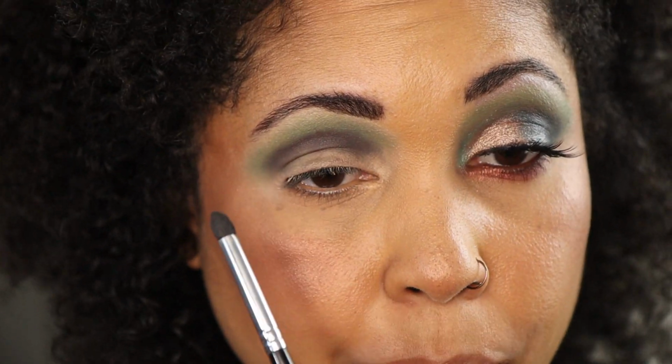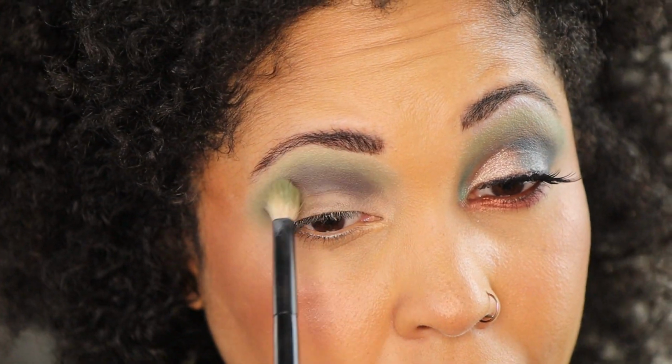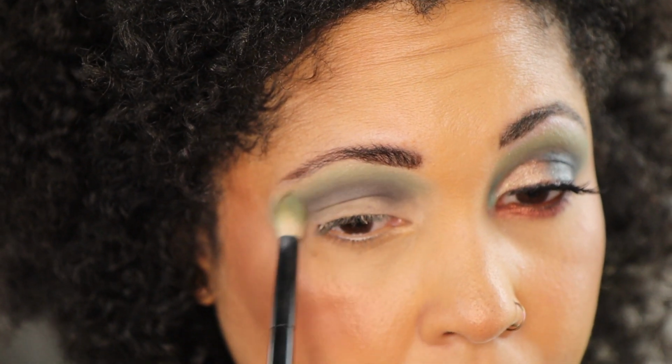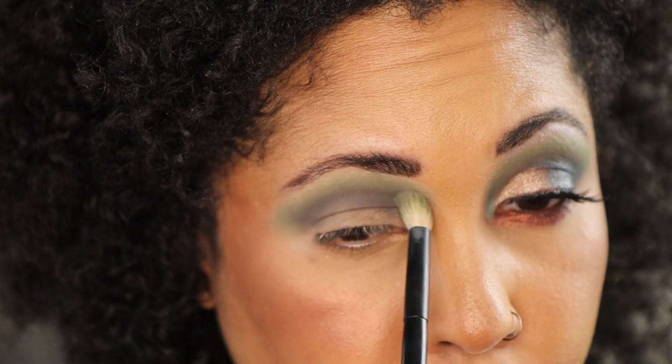If you have hooded eyes, make sure you go a little bit above your crease so that way when you look straight on, you can still see both colors. Taking the rougher brush again and just kind of diffusing it out and merging both shades. And now you can see there is no harsh line between the two shades.